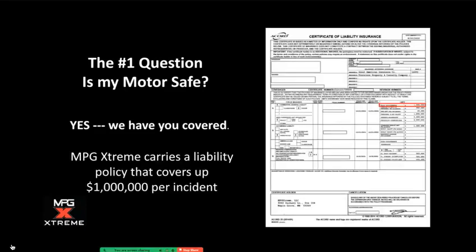This product, which has been on the market for nearly 30 years, has carried continually an insurance policy for $1 million per client's vehicle. And all of you know that nobody's got a motor that's going to run $1 million. So you are fully covered.